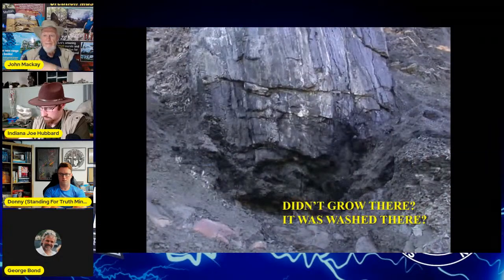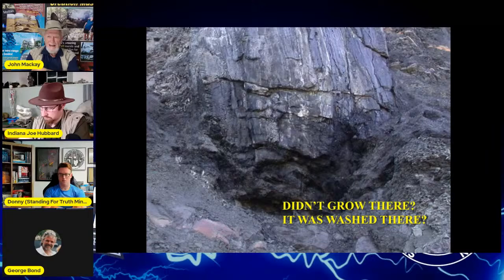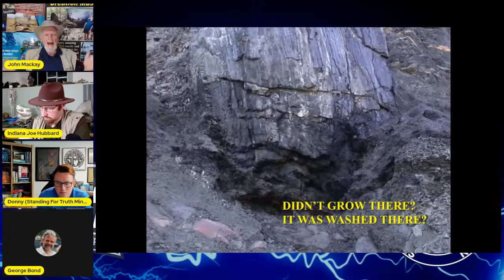Take you close up, right? This tree did not grow there. It was washed there. It washed there because it's in mud, and it does have some volcanic ash in it. So here we are in Alaska, a coal place.